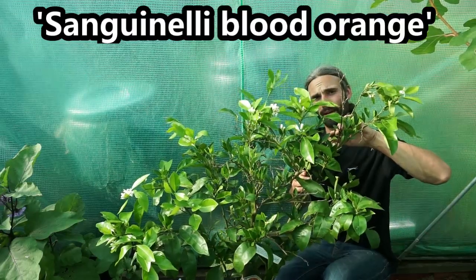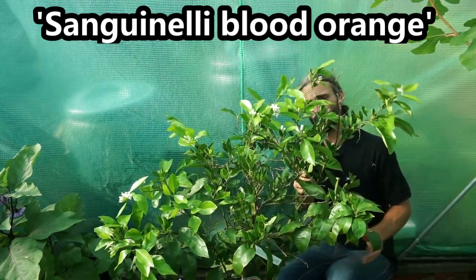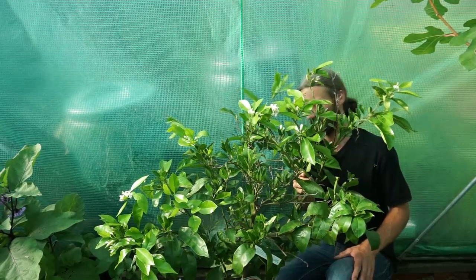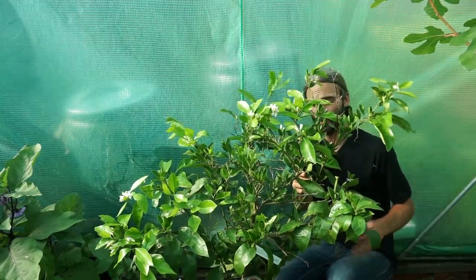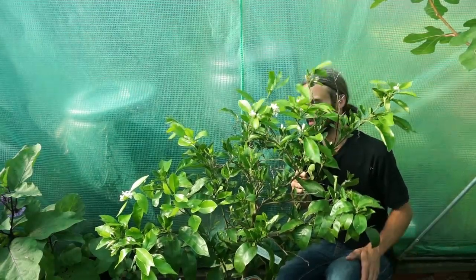This here is a Sanguinelli Blood Orange, so got it planted in the ground. It's doing very well, citrus-like, well-draining growing medium. So if it's in the ground, make sure that you indeed have that. If it's in a pot, you can buy ready-made citrus mix, which could be useful.